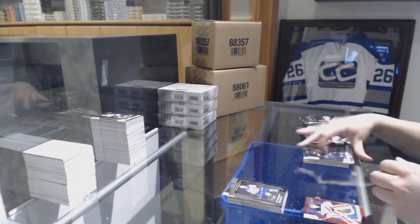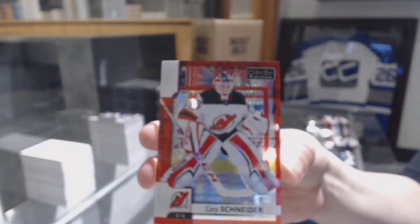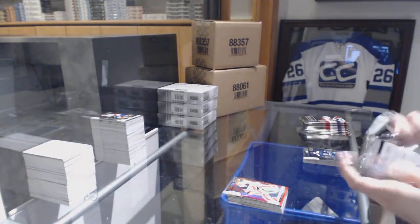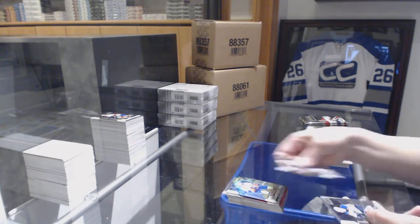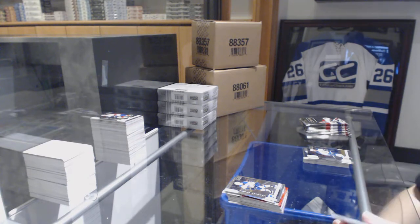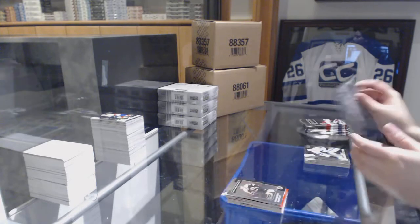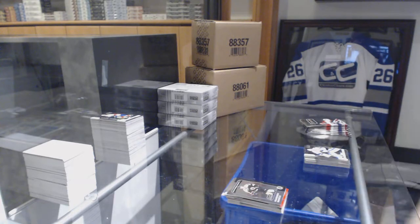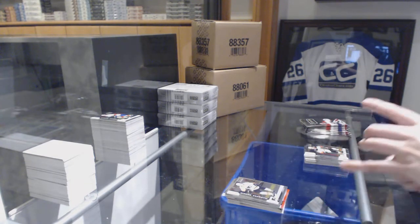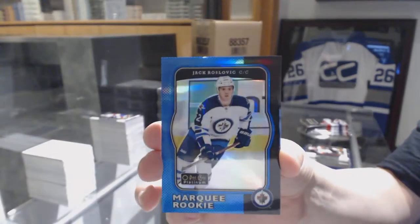Retro of Jordan Schmaltz for the St. Louis Blues, and a red prism numbered to 199 for the New Jersey Devils, Corey Schneider. Rainbow of Andrew Ladd for the New York Islanders, and a Vince Dunn rookie for the St. Louis Blues. Retro rookie of Jakob Forsbacka Karlsson for the Boston Bruins. Rookie of Travis Sanheim for the Flyers, and a blue rainbow rookie numbered to 149 for the Winnipeg Jets, Jack Roslovic.